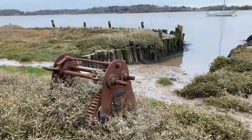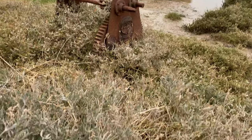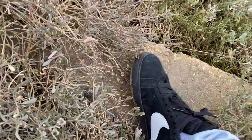Too much reflection. But that's what I'm shooting. And trying to sort of isolate that against the background. And I'm doing all right. I haven't got too much mud on the chain.